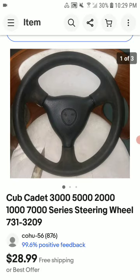Steering wheels always sell, for whatever reason. Either people break their steering wheels because they're plastic and they're missing a piece, or they buy a cheap steering wheel for a project they're making.